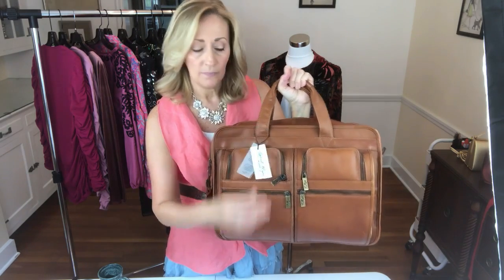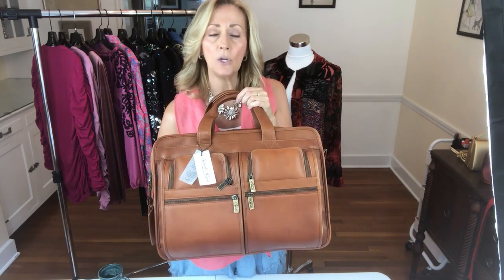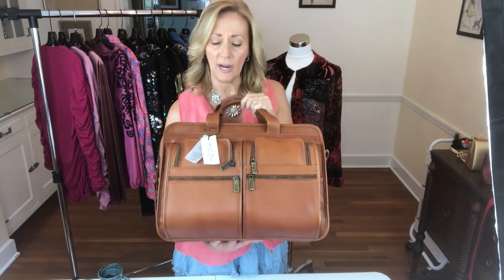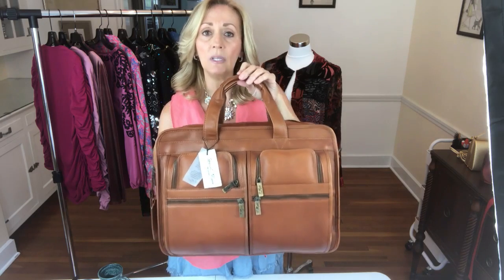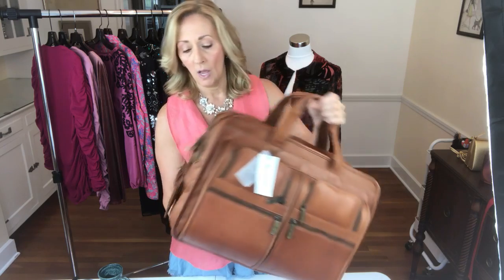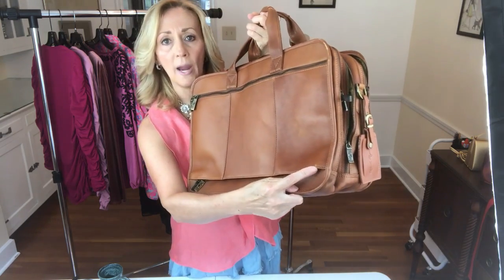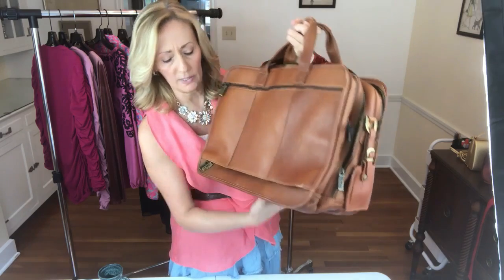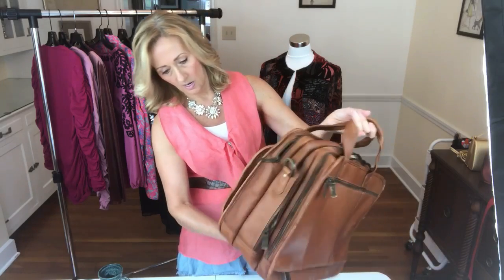Robert Myers is a high-end designer brand of leather goods. I don't know if I'm saying Robert Myers, M-Y-E-R-S, right, or if they make other items. I didn't research that far. I just know these bags, brand new, go for about the $650 to $800 mark. Mine does have a little bit of wear right here. It's not even wear, it's just color loss, and I saw a little bit on the piping here.